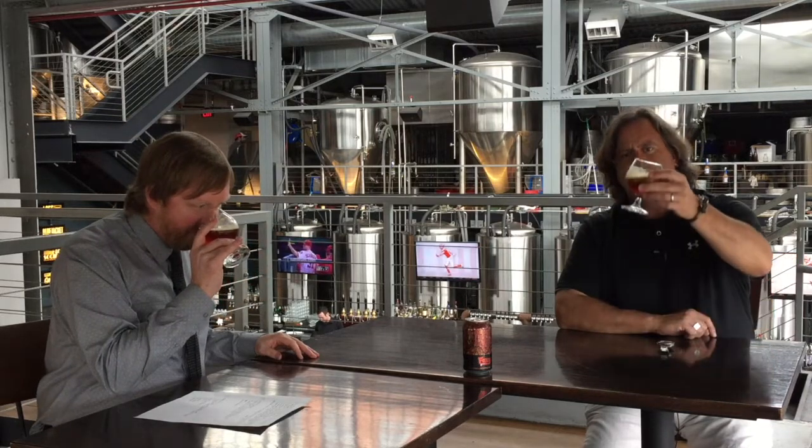So IPA, yes, but you'll see it's an American Red Ale, Red IPA, lots of malt character here. Beautiful. And so kind of a throwback style, back to the old British bitters and British IPAs that show a lot of malt character. But not at the expense of the hops, which are still there. Yeah, that's for sure. Nice.